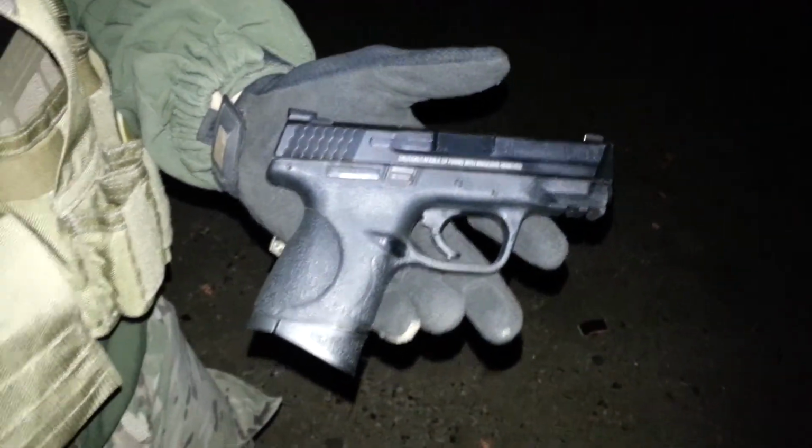I think I'm an M&P fanboy. There's one thing I fucking hate out here. Excuse my language. Littering. And with the Halloween season, these bastards left shit everywhere. Pumpkins over here, pumpkins over here, pumpkins over there. So I'm gonna go ahead and dispose of some of these guys.